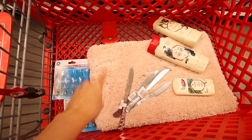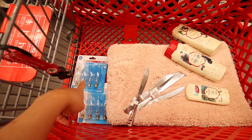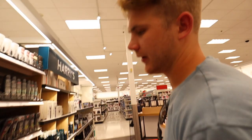I'm also getting another rug for the bathroom because I spilled eyebrow wax all over mine when I was cleaning and it is too hard to get out. We also need light bulbs for the new lights that we put up. What else is on our list? This. Oh, those bins. Body wash. Storage bins. Oh yeah, we wanted to get more of the bins, but they didn't have them. They were sold out. Yeah, so that's it. Oh, I wanted to go look at the golf stuff.